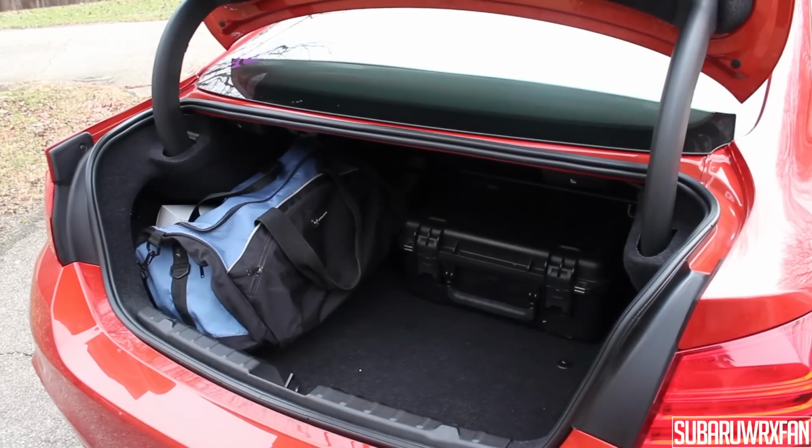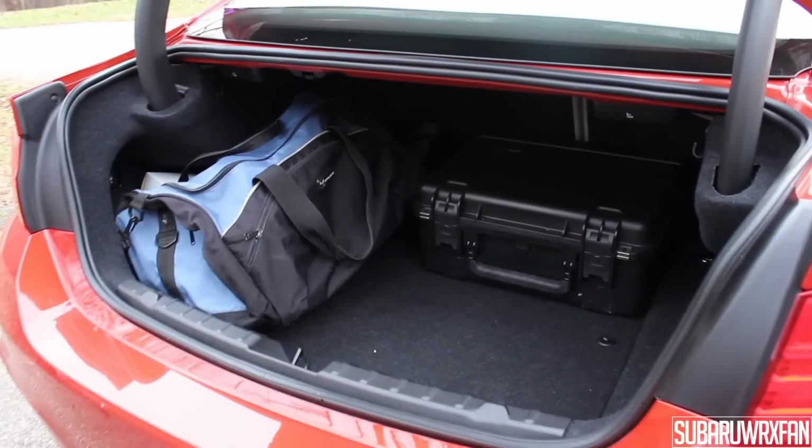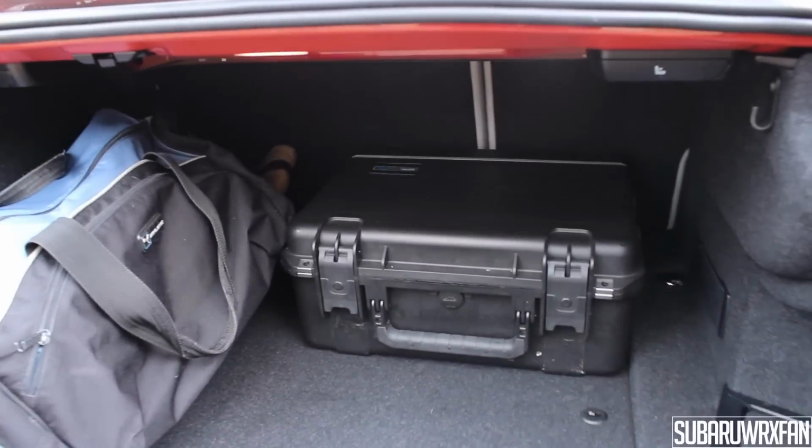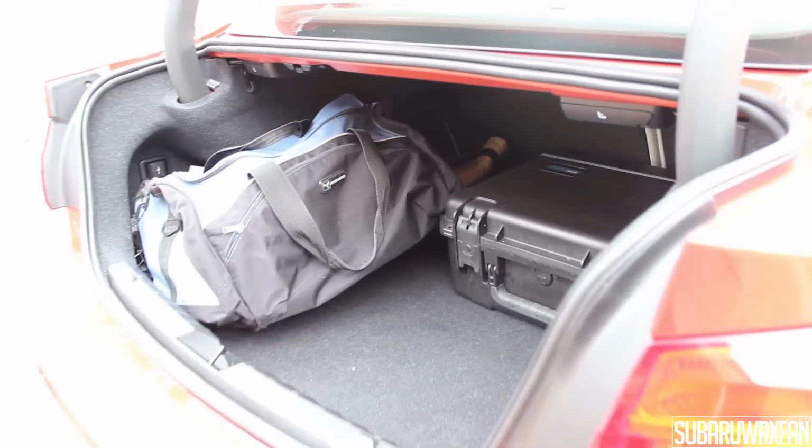Trunk space in the M4 is really good. It's like the standard 4 Series, of course, nothing different there. But I mean, you can fit lots of stuff. As you can see, large duffel bags and cases and things like that all fit back there with ease. And so it's a great car for traveling and things like that.